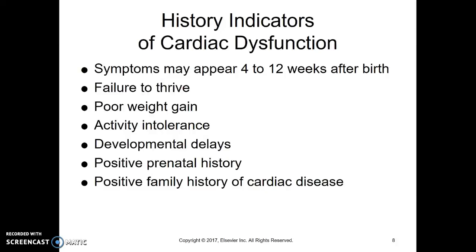Okay, so history that we're going to want to ask about on a kid who may have cardiac dysfunction. We want to know about the symptoms and when did they occur. In a severe defect, it's going to be very shortly after birth, but it can be up to 4 to 12 weeks after birth, especially if they aren't symptomatic till they start developing some heart failure. It may take a few weeks to a few months. But again, we're going to see that poor growth, failure to thrive, poor weight gain, activity intolerance.